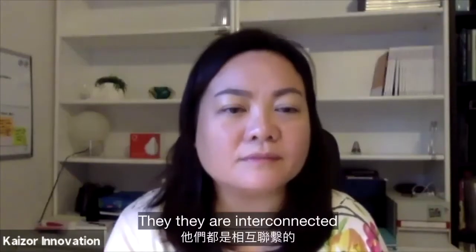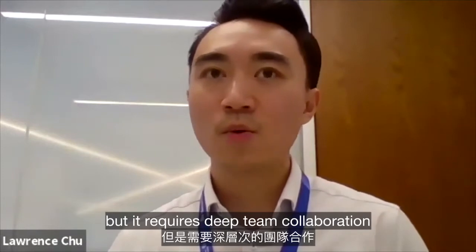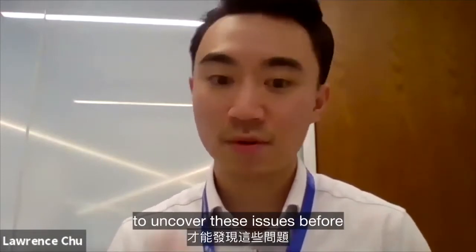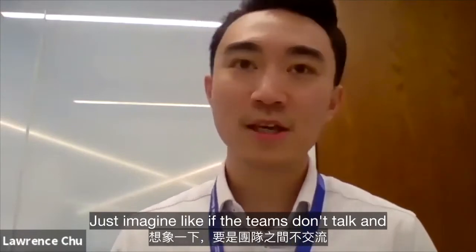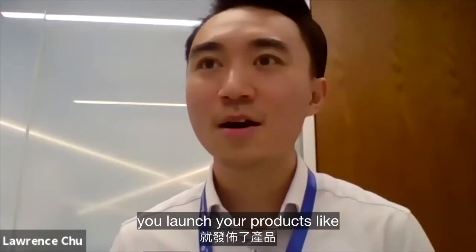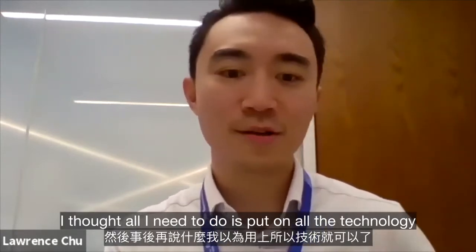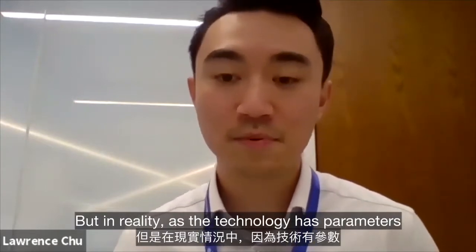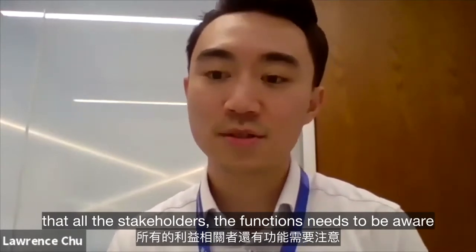Yeah, so they are interconnected, but it requires deep team collaboration to uncover these issues before. Just imagine, if the teams don't talk and you launch a product, it's like, oh, I thought all I need to do is put all the technology, but in reality, the technology has parameters that all the stakeholders of the functions need to be aware of.